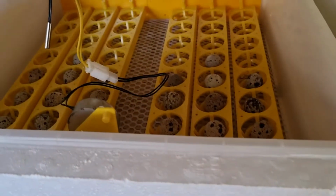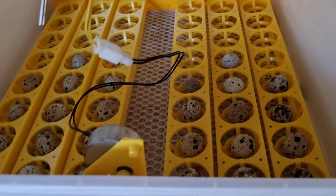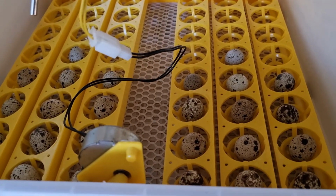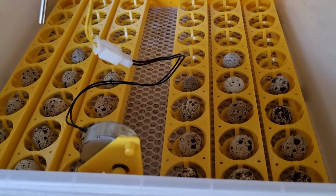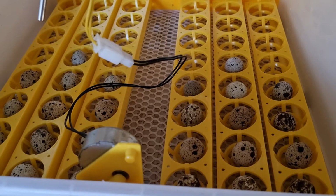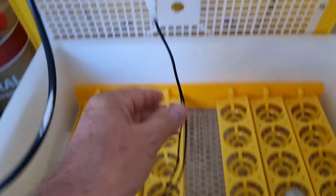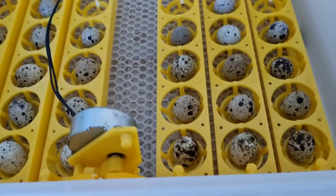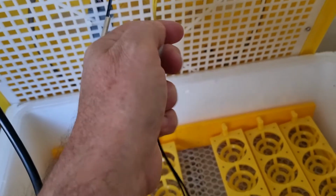Just to remind you, that yellow thing is the egg turner, so we're going to take all those eggs out of there and drop it on the white floor, gently. So we'll do that, then I'll come back. I can't hold the video and do it at the same time. So that wire there is the rotator motor that rocks the eggs backwards and forwards like that. So we disconnect that. That's easy, it just pulls out.